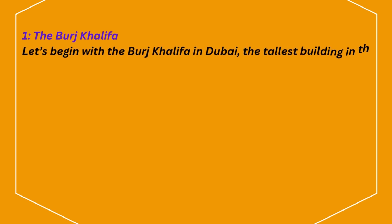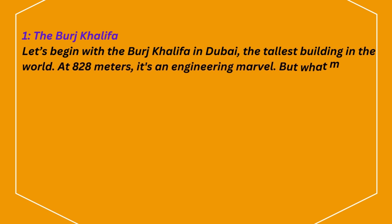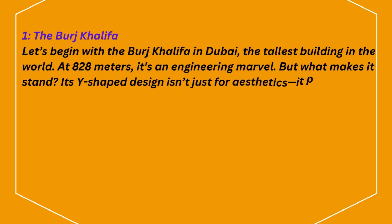1. The Burj Khalifa. Let's begin with the Burj Khalifa in Dubai, the tallest building in the world. At 828 meters, it's an engineering marvel. But what makes it stand? Its Y-shaped design isn't just for aesthetics, it provides stability.